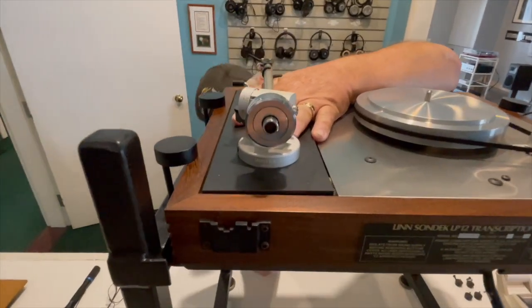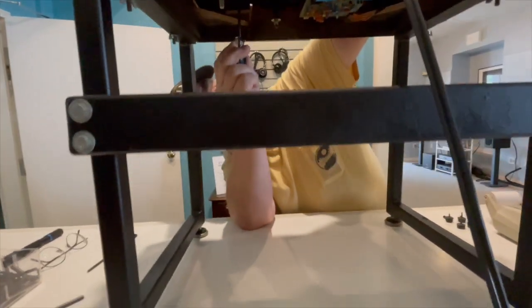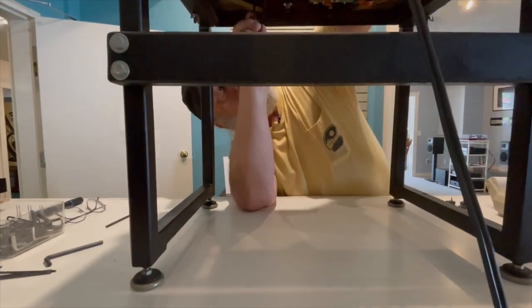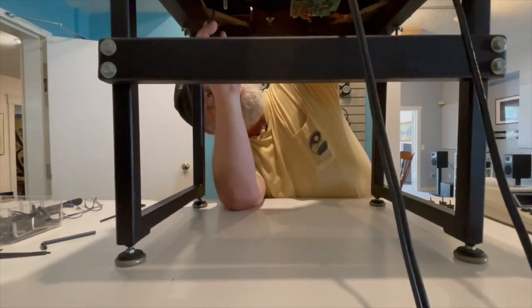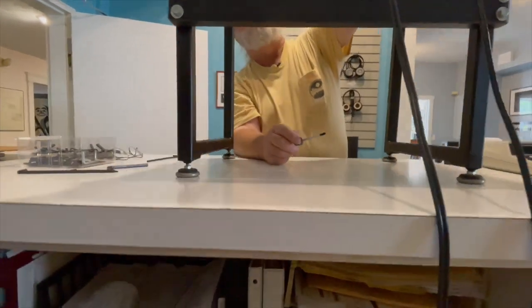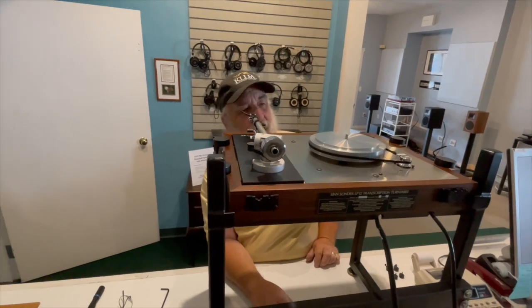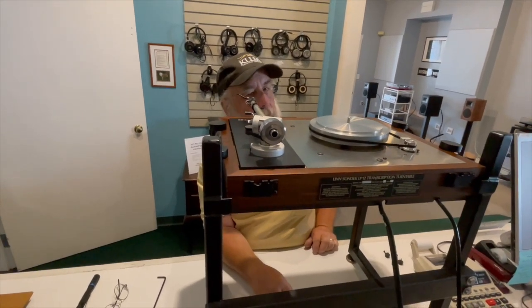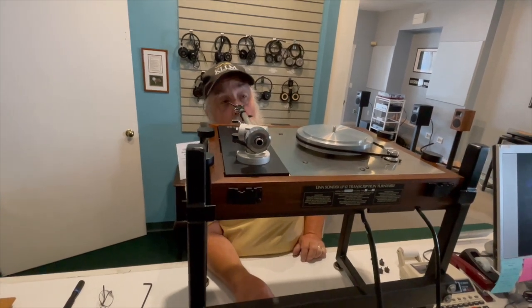So holding the arm board stable, I'm going to go in underneath and check the snugness of each of these screws. A little bit there, not much. So the arm collar was tight. The arm board screws just ever so slightly loose. So everything was done fairly well.